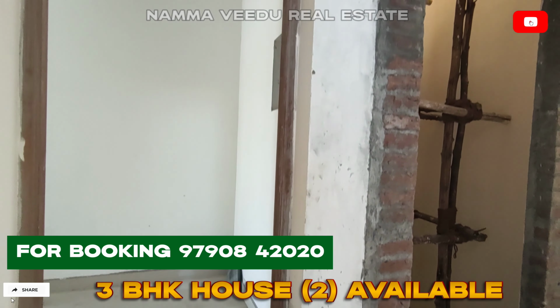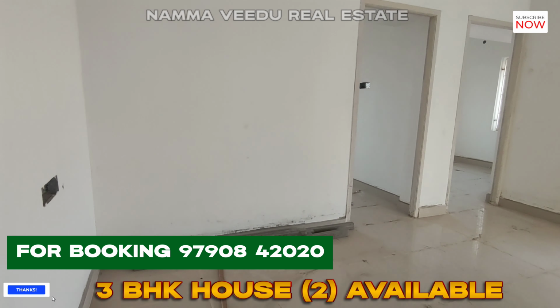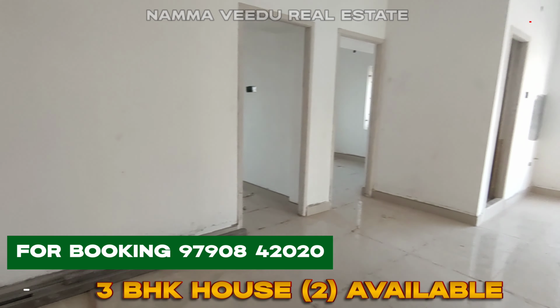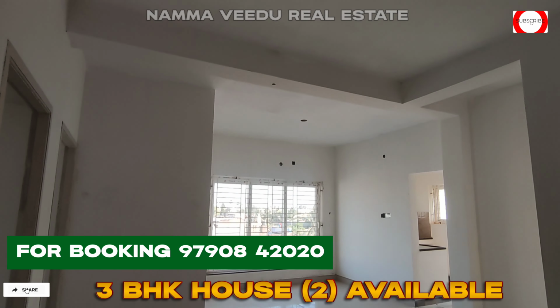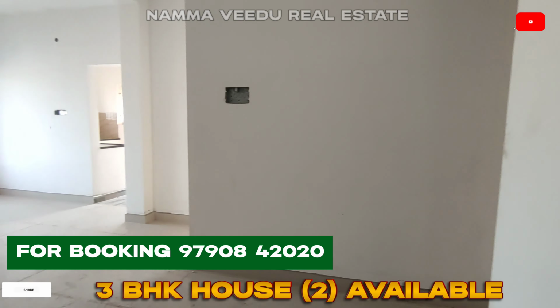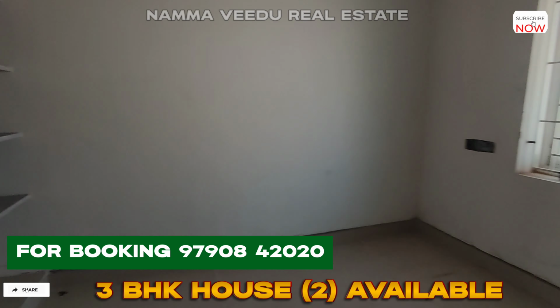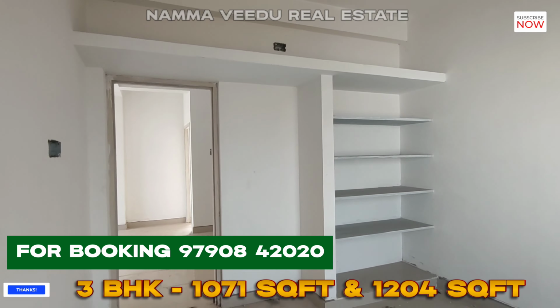3 BHK house, 1071 square feet. Another 3 BHK house, 1204 square feet. Price per square feet is only 5400. Price is negotiable. Each house is designed in Vastu style with spacious hall, bedroom, bathroom, kitchen and balcony.